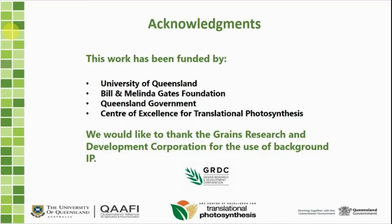So that, as I said, this work's been funded from a few different sources. The University of Queensland has provided us not only with salaries, but also with a major infrastructure grant to put this equipment and infrastructure together for the GECKO. Bill and Melinda Gates Foundation has had some input, Queensland Government, and then the Centre of Excellence for Translational Photosynthesis, as I mentioned. And we'd also like to thank the Grains Research and Development Corporation for the use of germplasm and background IP that we always use in our trials.